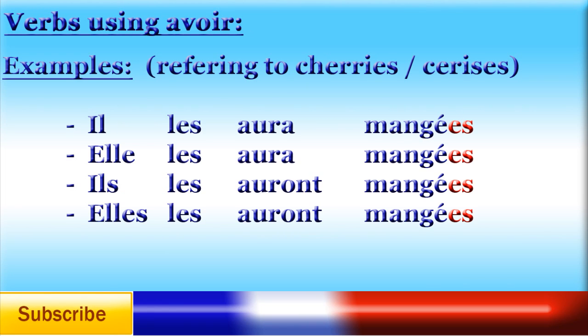Here's an example with the preceding direct object les, meaning them, referring to the feminine plural word cherries. Il les aura mangés. Elle les aura mangés. Ils les auront mangés. Elles les auront mangés. He, she, they will have eaten them.